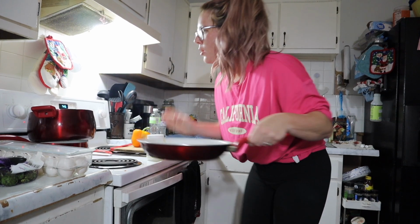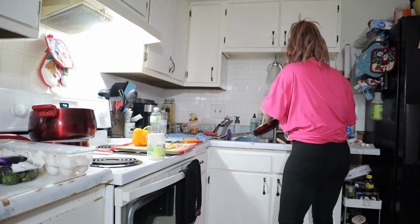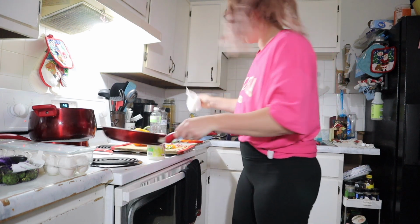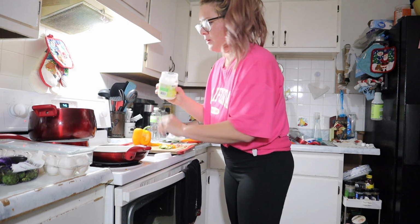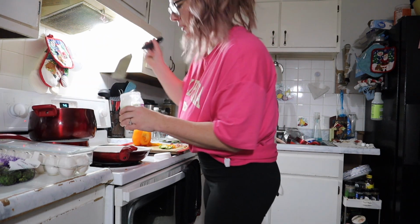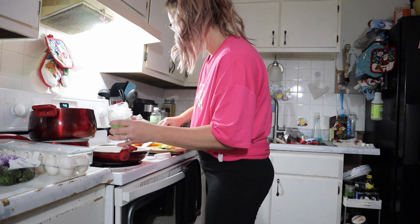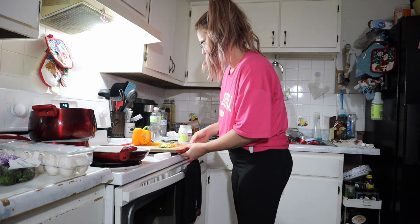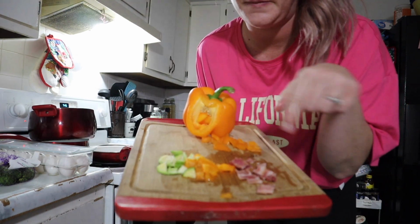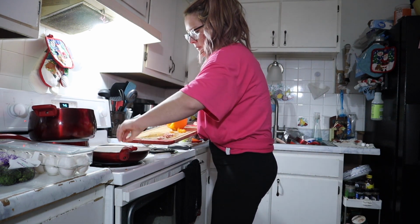Here's mine, where you guys might think it's weird or might not. Hang on, let me clean this. Put coconut oil in mine to cook. What do I do with the spatula? There we go. Then I got Brussels sprout, pepper, bacon. Start with the Brussels sprout and pepper.